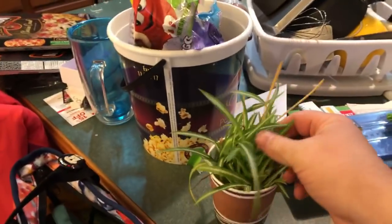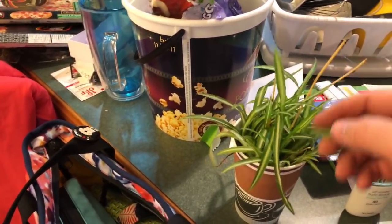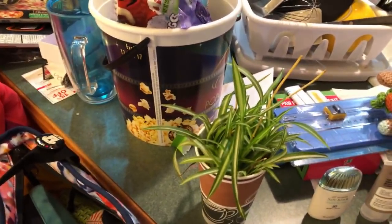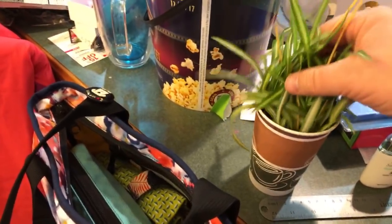Oh, more plants. These are baby spider plants. The secretary at our department said, hey, I've got a bunch of baby spiders on my desk if you want some. Or spider babies on my desk. And I said, I don't know that I need spider babies, but turns out they're plants. So I'm going to put those in dirt soon.